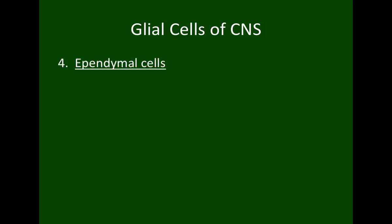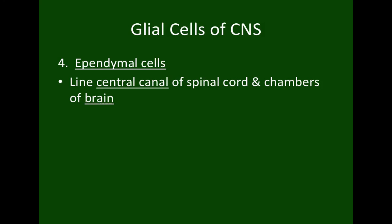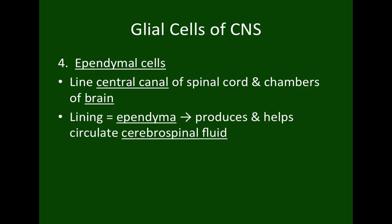The last one are the ependymal cells. These lie in an area that we call the central canal of the spinal cord, as well as the chambers of the brain that we will discuss at a later time. When they are taken together, they create a lining that is called the ependyma, and this produces and helps to circulate our cerebrospinal fluid.